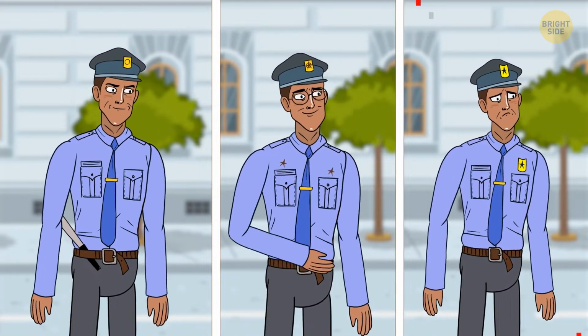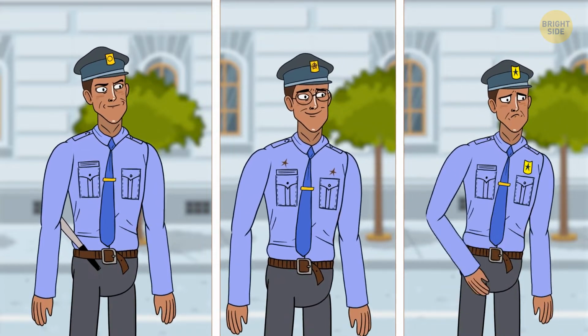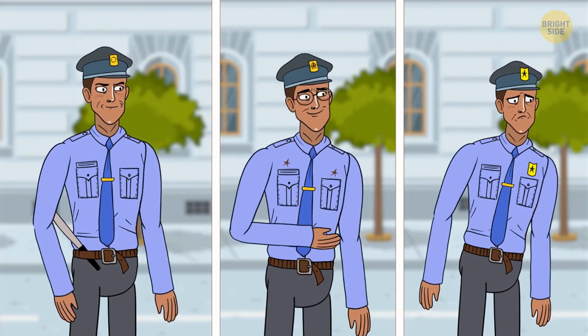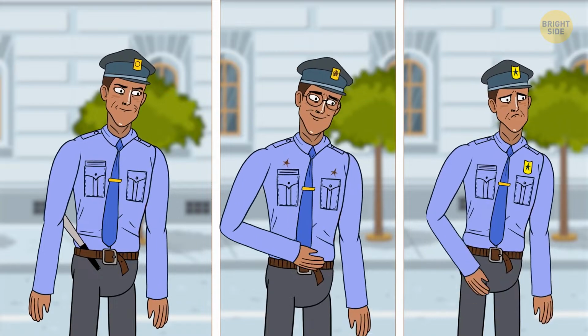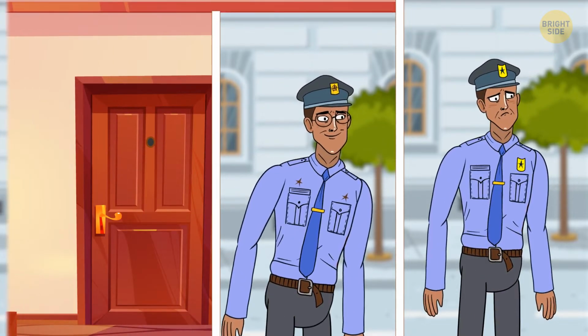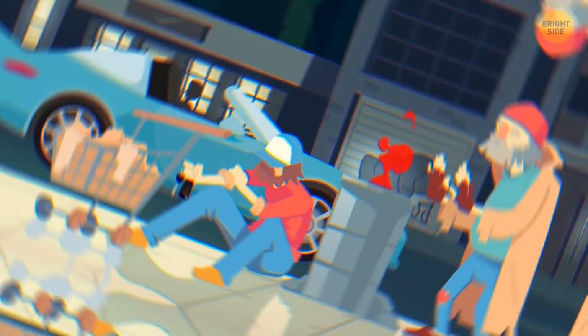You can open the third door without any worries. The first man doesn't show his badge and has a knife tucked under his belt. The second man has weird stars on his uniform. As for the third police officer, he is the only one with identical stars on his hat and badge without any hidden weapon. He's your safest option.